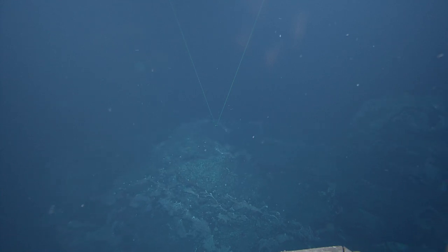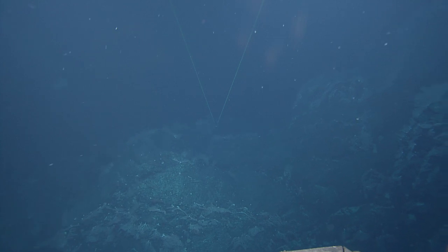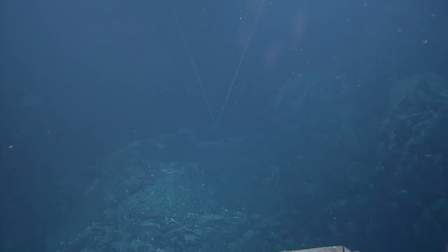If you are just tuning in, we are on board the exploration vessel Nautilus in Papahanaumokuakea Marine National Monument, just under 2,000 meters of depth. We have strong currents and both Hercules and Atalanta are deployed right now. What direction do you think about going?